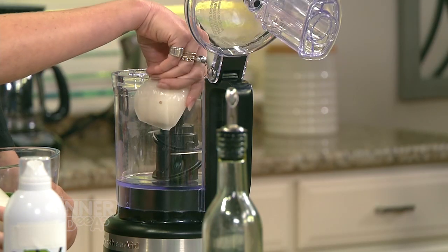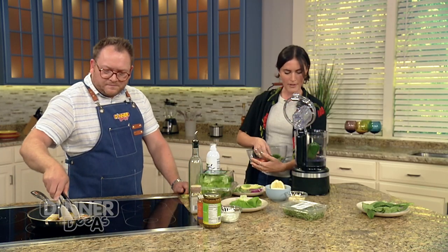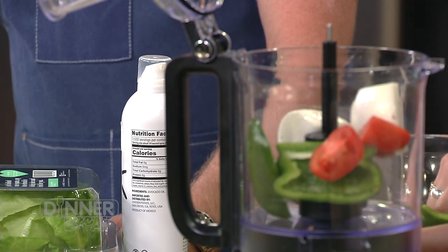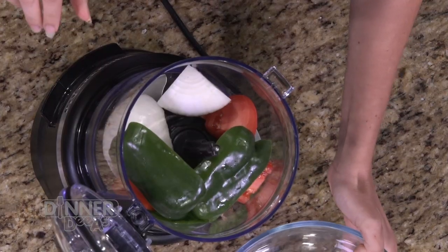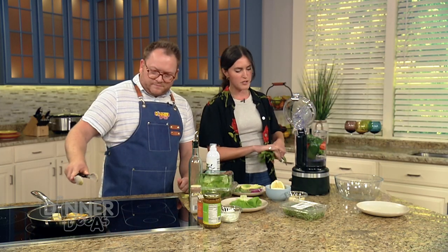This is basically just about half of an onion, some green bell peppers, and some tomatoes. I'm just using a Roma tomato, that's all. You can add some spice if you want to, like some chili peppers, but I'm gonna keep it pretty simple. I'm gonna throw in a garlic, and we're just gonna take a nice little blitz with that. Yep, I'm just gonna put it in the food processor.